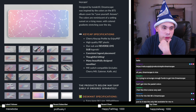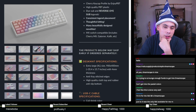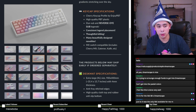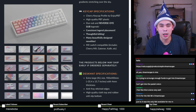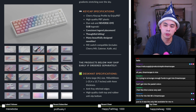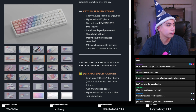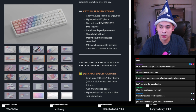Oh look, it's also reverse dye sub legends. Interesting. Yeah, that probably explains why the gradient here. So my one concern about this, now that I know that it's reverse dye sub, I know that ePBT has improved their molds for regular dye sub, but their reverse dye sub ones, from what I've heard, still need a little bit of work, which is why I'm a little bit hesitant about jumping in on this. Alright, but anyway, if you guys like how it looks and like the price, check it out before the 15th.